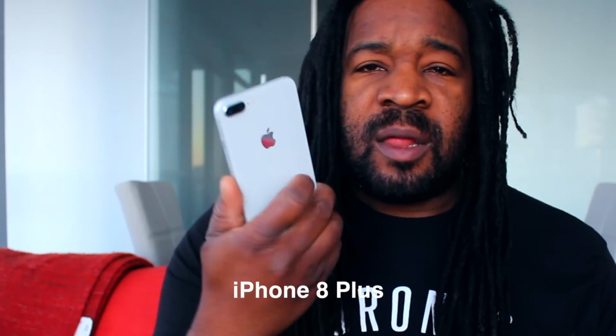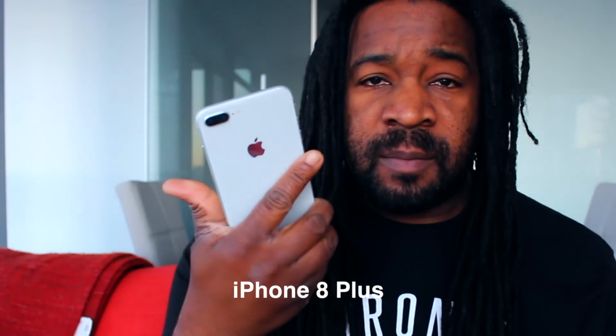So right now, this is the current gear that I'm using. Like most people, my iPhone is always within an arm's reach of where I am, and that would be the next camera that I use. This is an iPhone 8 Plus.